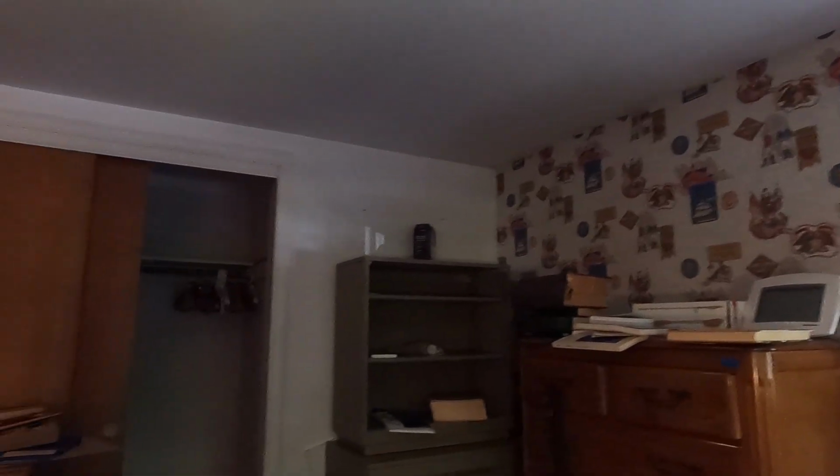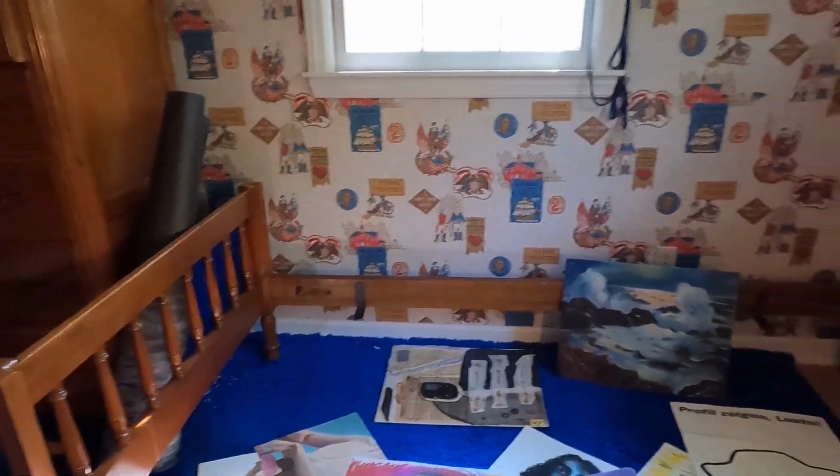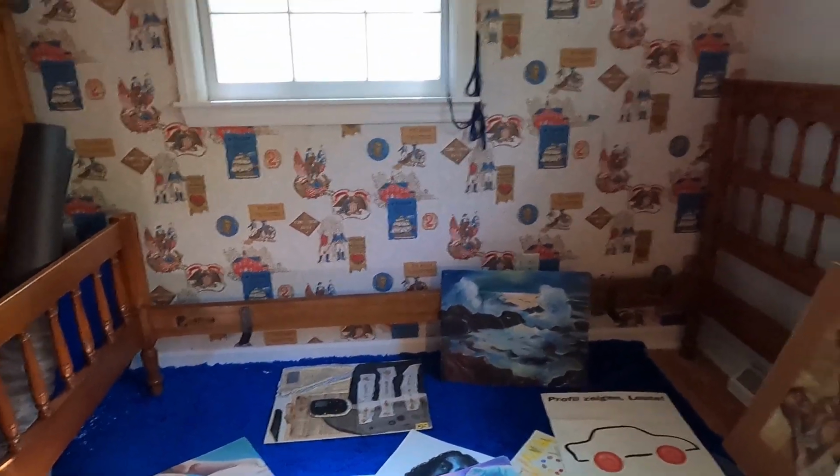We have more unique wallpaper. This makes me think, back in the day, did they have aisles and aisles of this stuff to choose from, like carpeting? Let me know in the comments down below. I have no idea how to shop for wallpaper.